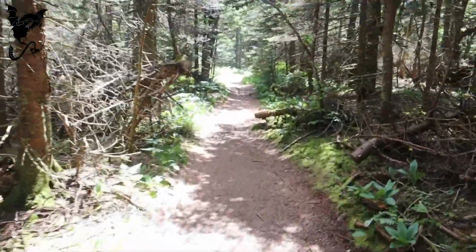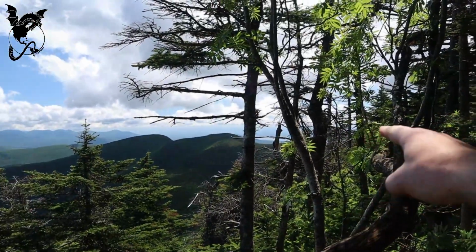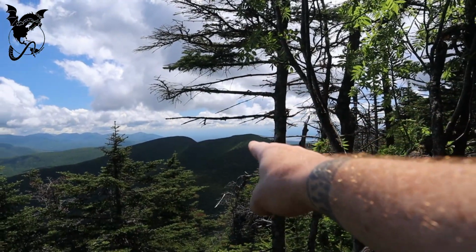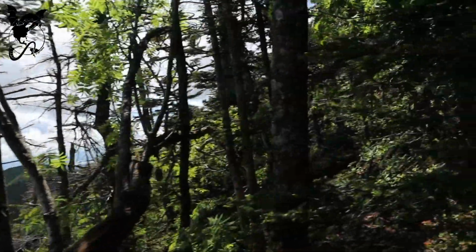And now we just have this really nice smooth track for the moment. I'm not 100%, but I believe we'll be hiking out that way. I'm pretty sure that is Cornell, and right over there is Wittenberg. So we'll find out as we get closer.